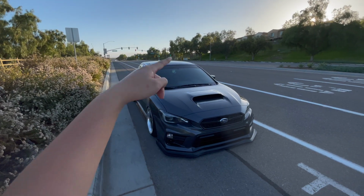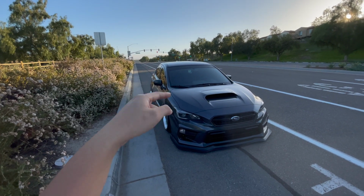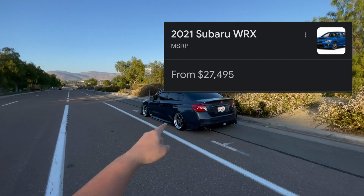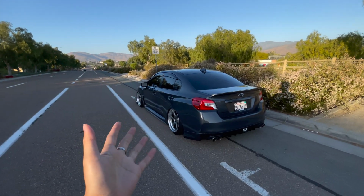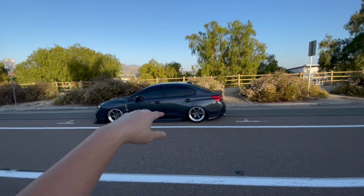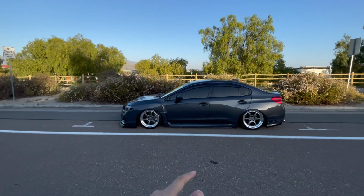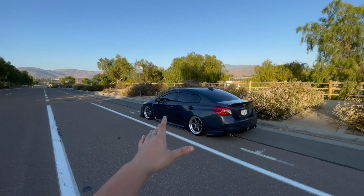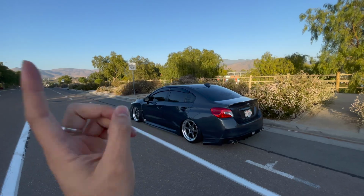But yeah, this car being a base model, it does lack some things and other features that the other trims of the WRX have. And for a car that averages about 30K MSRP, it kind of sucks that it lacks these certain features. So today I'm going to be talking about the 5 things that I love about my 2021 Subaru WRX and the 5 things that I hate about this car as well. So as much as I'd love to talk to you guys about what I love about this car, let's start off with what I hate.